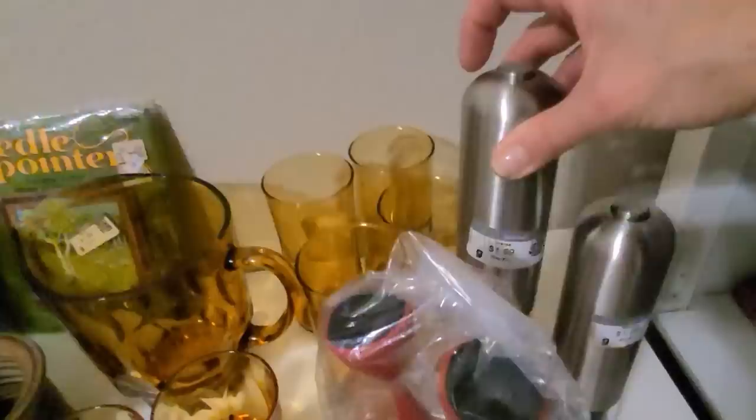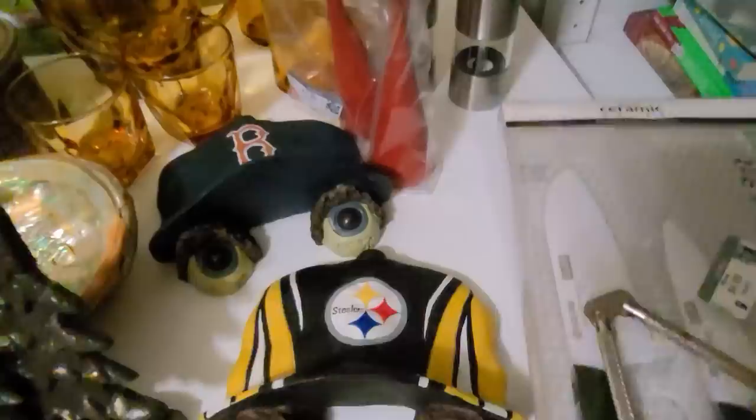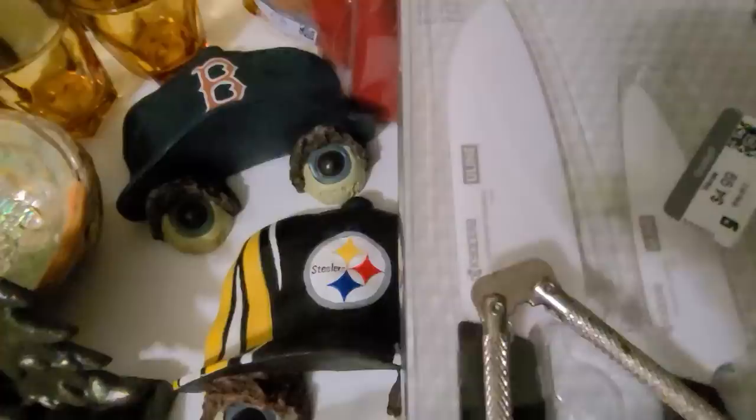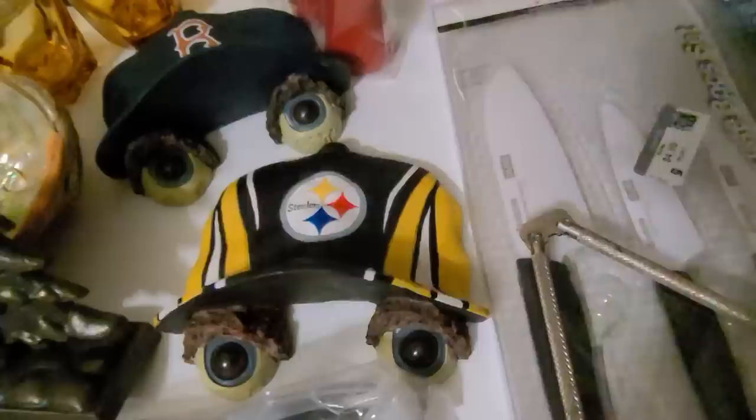This is probably my most profitable find of the day, a set of Kyocera ceramic knives. I paid $4.99 for them, and on Amazon they are listed for $99.